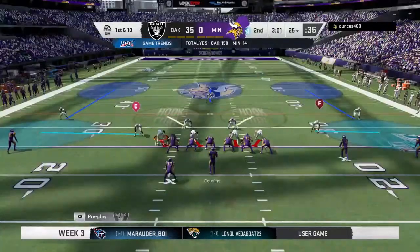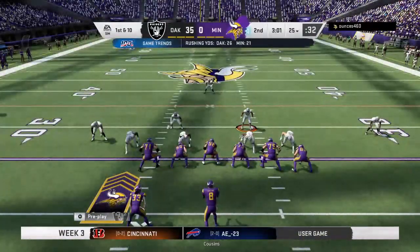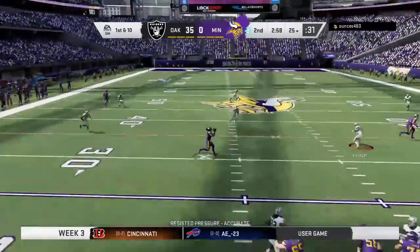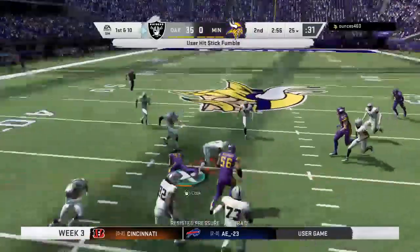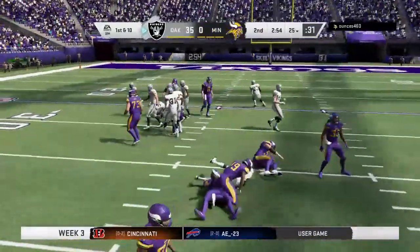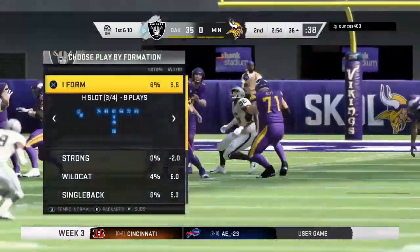Here are the Vikings now to start their next drive, and fresh off the pick 6, they've got to forget about that quickly. In this case now, the guy throwing the ball. Cook strip, the ball's out, and the Raiders pick it up, and they take possession of the football and have it at the 36-yard line.